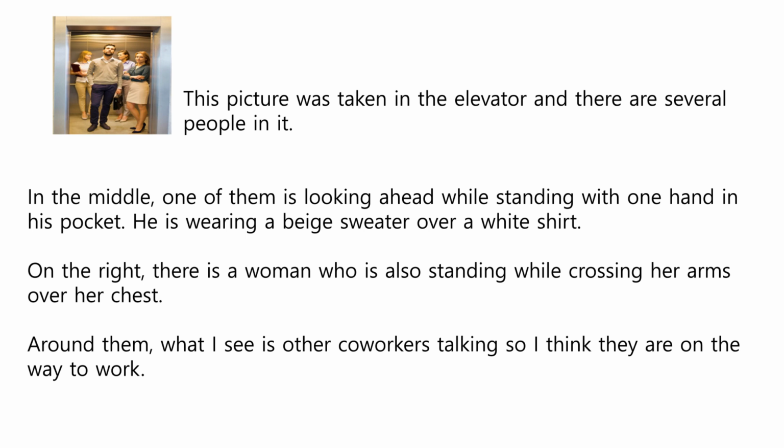On the right, there is a woman who is also standing while crossing her arms over her chest. Around them, what I see is other co-workers talking, so I think they are on the way to work.